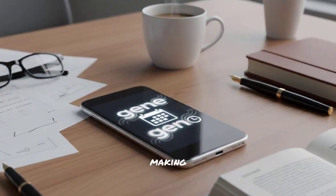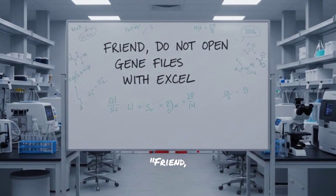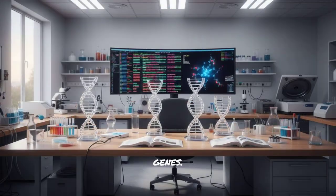That didn't stop people from making memes of gene names morphing into calendar invites. Somewhere in a lab, someone has a whiteboard that reads, "Friend, do not open gene files with Excel. This is not a joke. We cannot keep renaming genes."